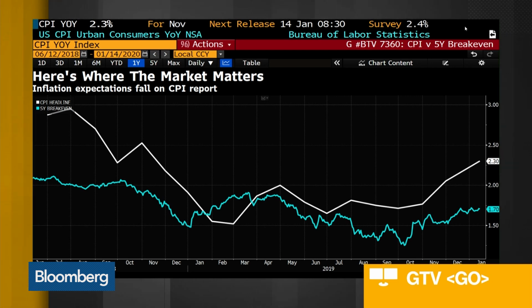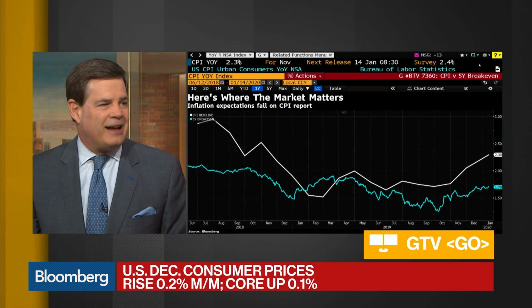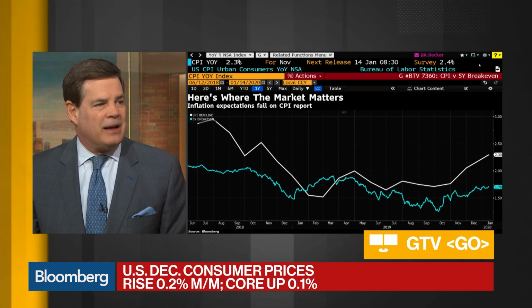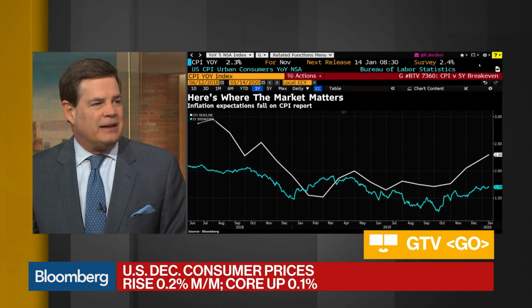But look at inflation expectations in the market. That's what the Fed is looking at. If that starts to really move up, then they will feel like they're getting somewhere. If it starts to fall, then they get worried. Right now it's sort of in the middle, not where they want it to be, but at least not falling anymore.